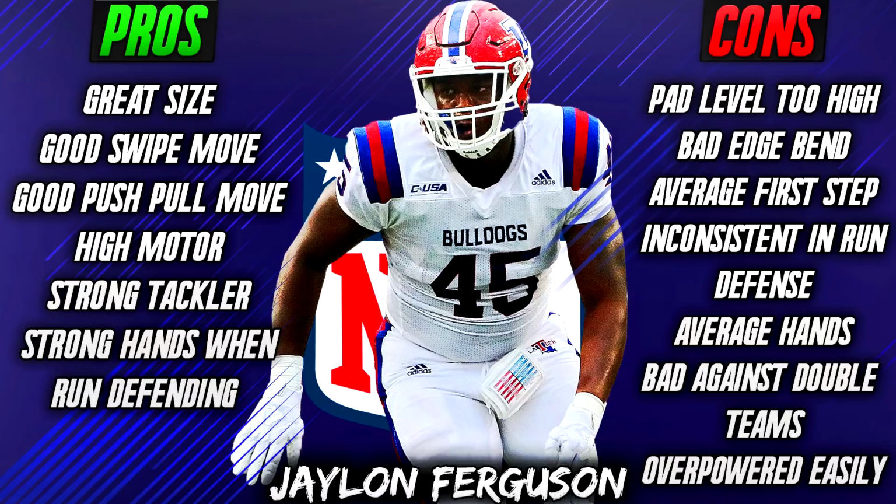So Jaylon Ferguson, he's a 6'5", 270-pound defensive end out of Louisiana Tech. Go Bulldogs, right? He's got great size for the position. 6'5", 270. It's ideal. And he's got a good swipe move. His pass rush moves overall are pretty good. The push-pull after the swipe is also solid. And he's a high-motor guy that wins with effort. Also, he's a strong tackler. If he gets his hand on you, you're going down. Hands or hand, it doesn't matter.